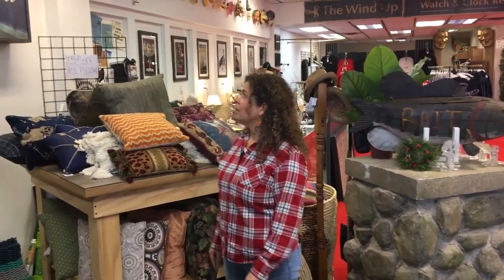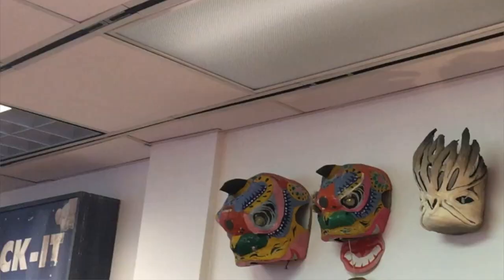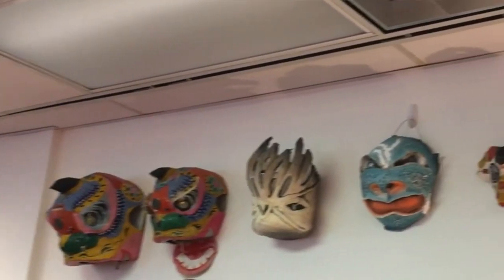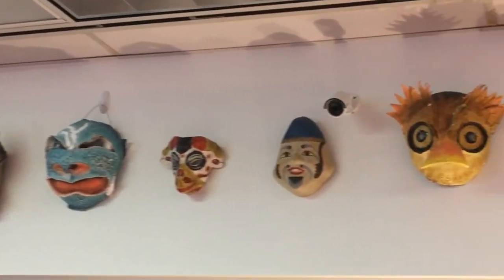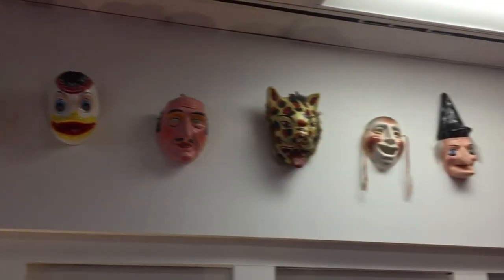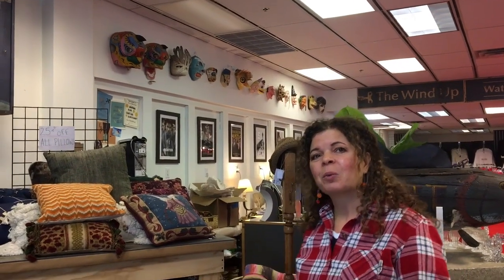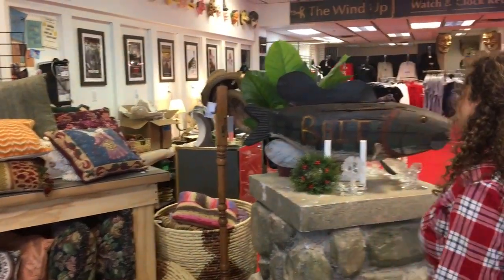Okay. And this awesome rocket video sign here, the masks up there, which I'm absolutely in love with. Where are those from? Those are all from Nosferatu. They were used in a costume shop where the little demon children come and pick out their Halloween costumes. So we just love them. We're holding on to them so we can use them, since we rent to the film industry on an ongoing basis, and just because they're beautiful. The duck one I'm looking at is particularly creepy and awesome as well.